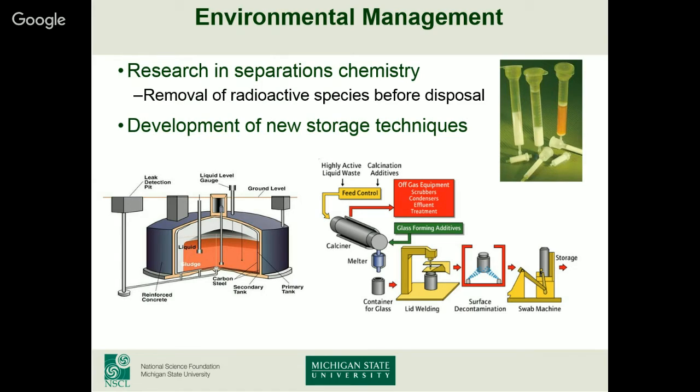So the big area of research is in separations chemistry. The idea behind this is that it's very, very expensive to store radioactive material. There are a lot of steps you have to go through, and a lot of money needs to be spent on inspections and safety. So you want to minimize the amount of material that is radioactive. The best way to do that is to remove everything you can that's radioactive, and then you can dispose of that in the appropriate manner, and everything else you separated it from can be thrown away as you normally would. So separations chemistry is just different processes for separating out the radioactive material.